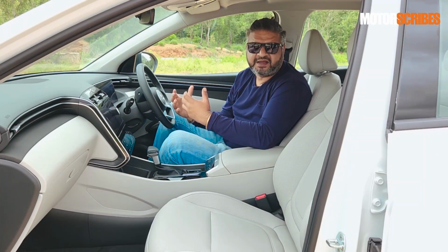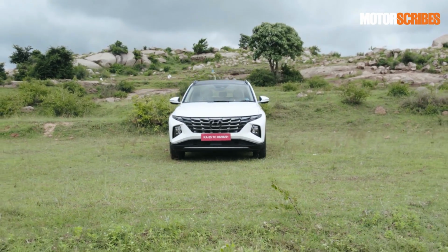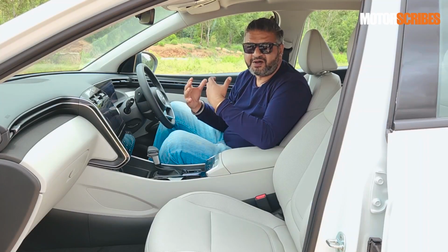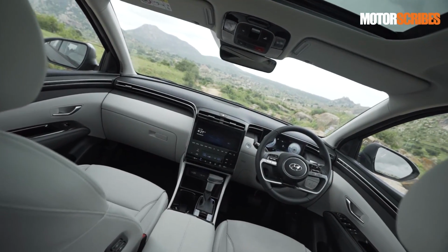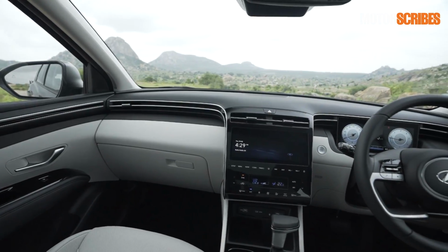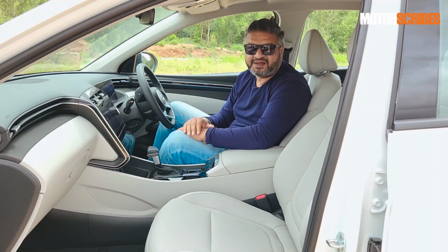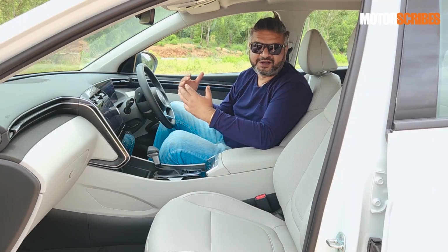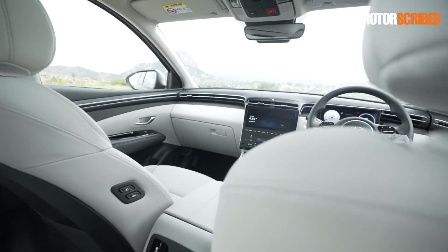So what we're getting in India is the long wheelbase version of the 2022 Tucson. And what that has done is it's freed up a lot of space in the cabin. So you've got a very plush, well laid out cabin, great leg space up front obviously, and at the rear it is more than exceptional. So you're looking at an SUV that's great to be seated in no matter where. And it's done up with this nice dual tone look.